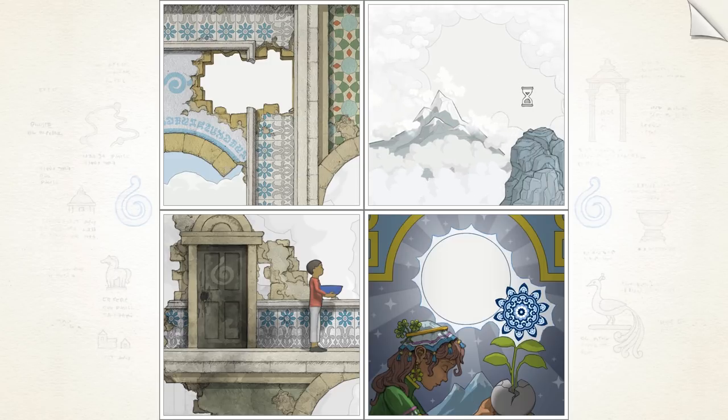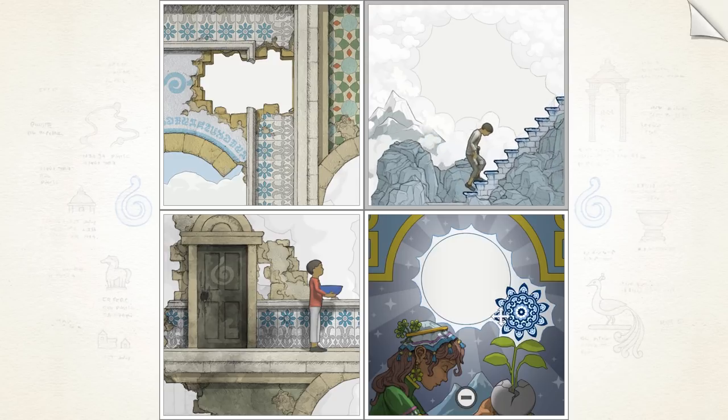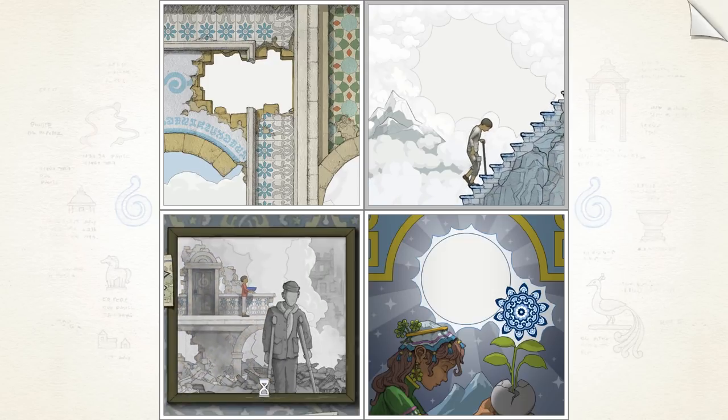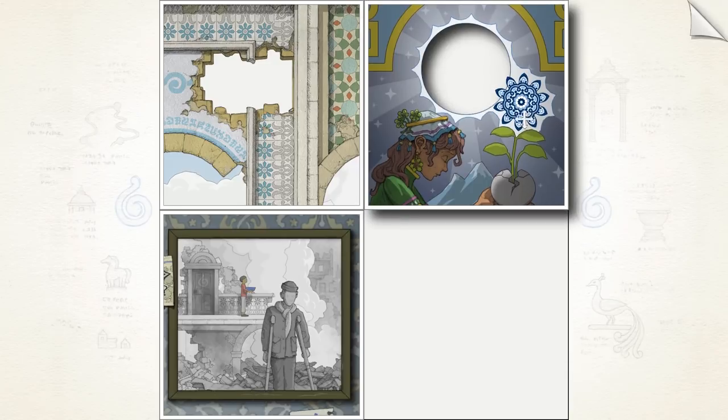Oh, you can move to the right too. Okay, so he's climbing a staircase. But where would you find the top of that staircase? Oh, unless that also moves something. Yeah, every picture? Why don't we try the other pictures?